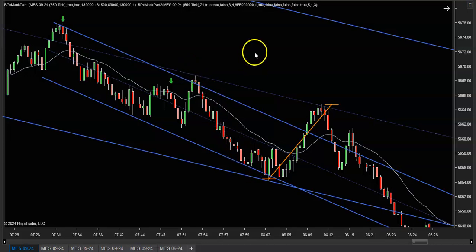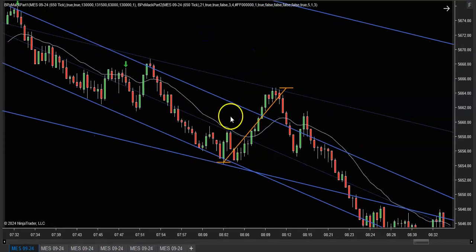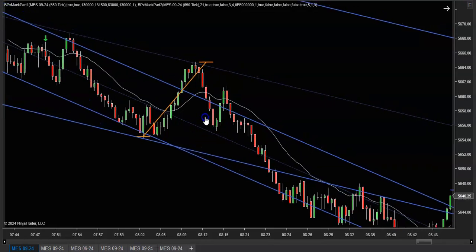Another tight channel down, two legs back, another leg down, and then you get this. I like selling that too. You can see it's like, I would say it starts right here. You get a big bull bar, pause, that doji, breakout, pause, one more bull bar, and then it pauses. I like to sell that right there.